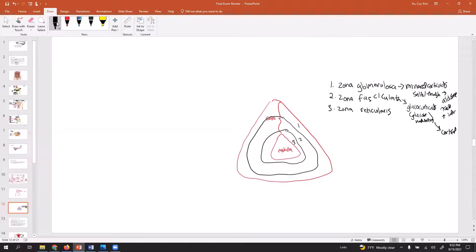And we talked about that earlier, right? It's released in response to stress, because in response to stress, you want to store as much glucose as possible, because it knows that you need a lot of glucose to energize your body, okay? Questions on that?